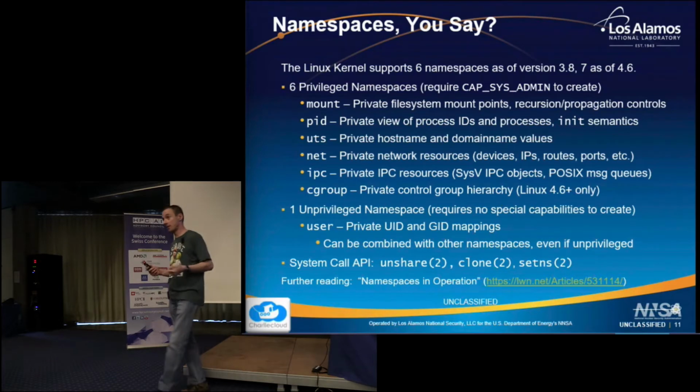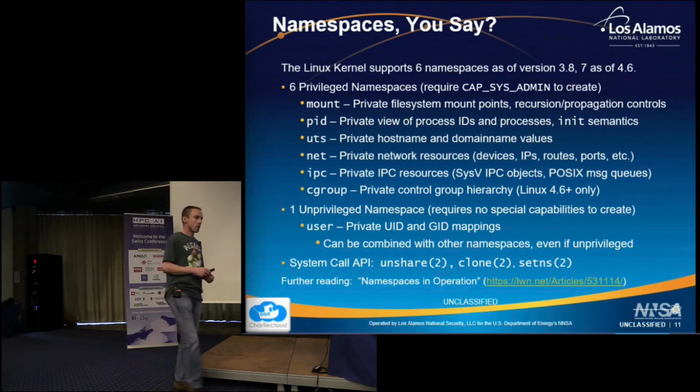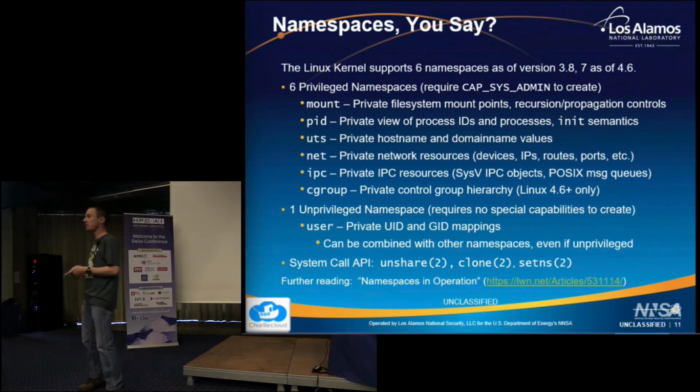UTS, Unix Time Sharing System, really bad name, but that's the name of the data structure in the kernel that holds the host name and the domain name. So a UTS namespace, all it can do is give you a custom host name, custom domain name. Network namespace. Network namespace gives you your own private, essentially TCP/IP stack. So you get your own IP tables rules, you get your own interfaces, you get your own routes, all of that type of stuff. You get your own customized network playground. The downside is the only interface you get is loopback.